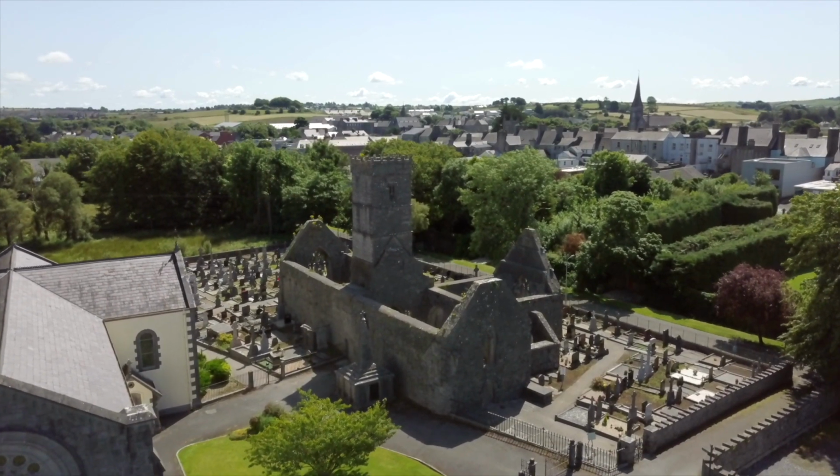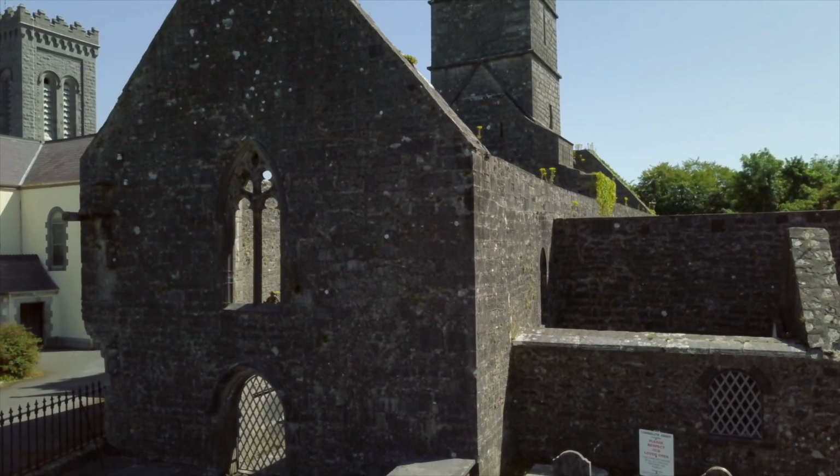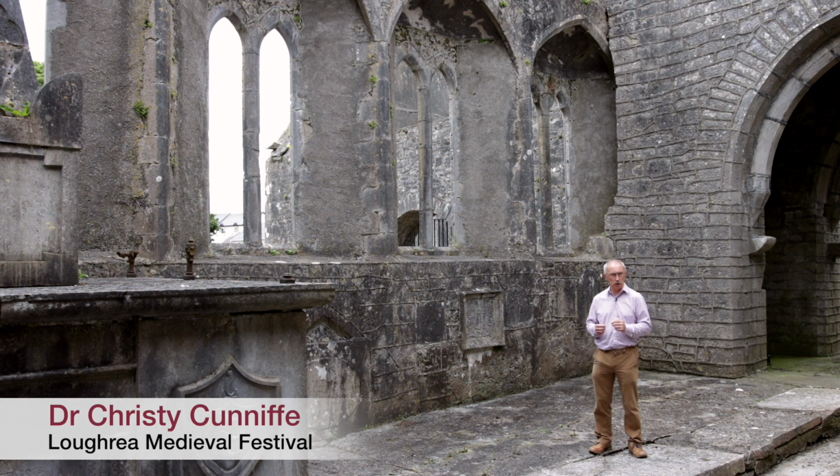We're here in the Carmelite Abbey at Loughrea. This building was built around 1200 by the Anglo-Normans. But what we're looking at here today are actually the medieval windows associated with the Abbey. And I suppose one of the things that we notice is that there are 3 distinctive styles of window here.